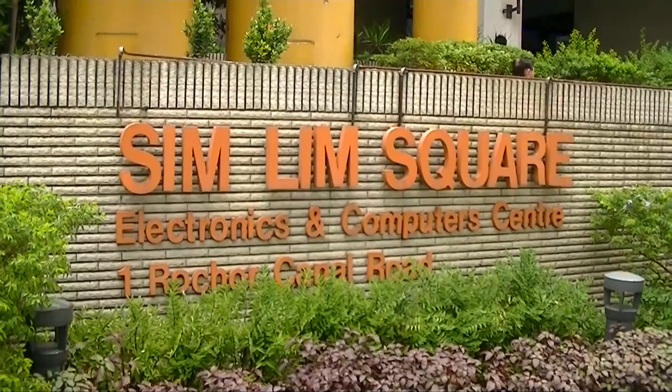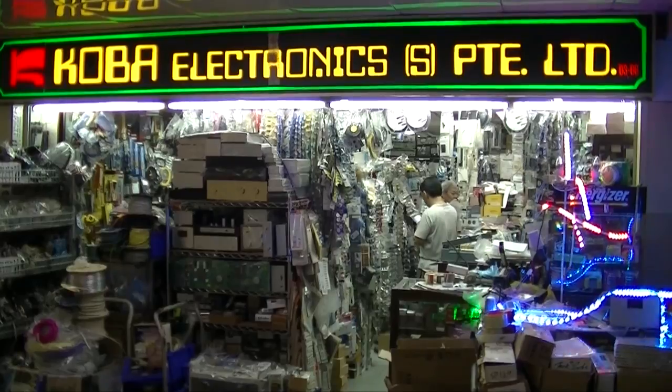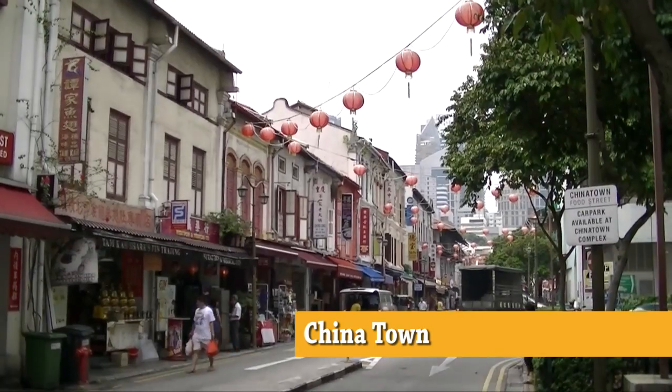Today we're kicking off Season 2 of the Global Geek Tour in Singapore. We're going to visit the Sim Tower and Sim Plaza and do an electronics shop in Chinatown. Later tonight, we're going to go over to the Singapore Hackerspace.